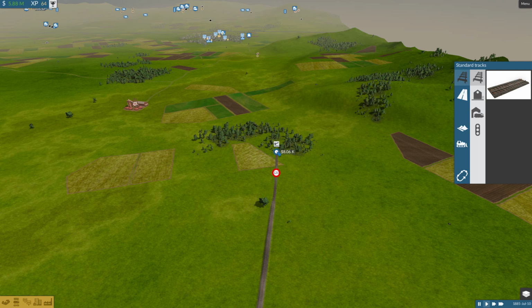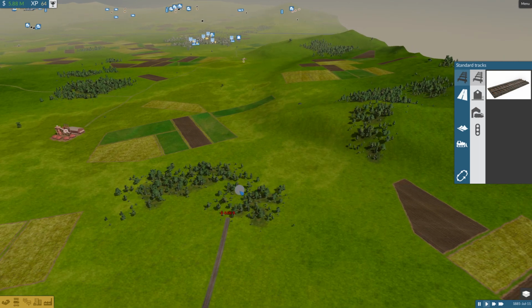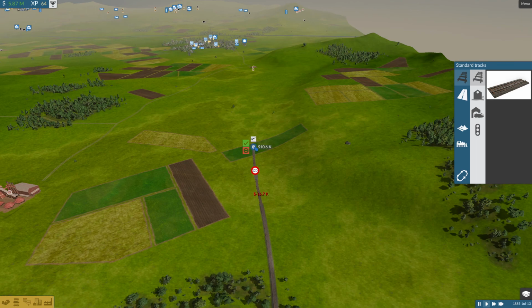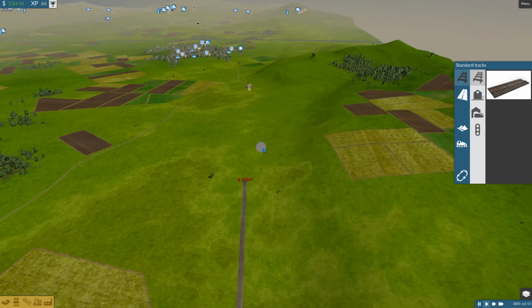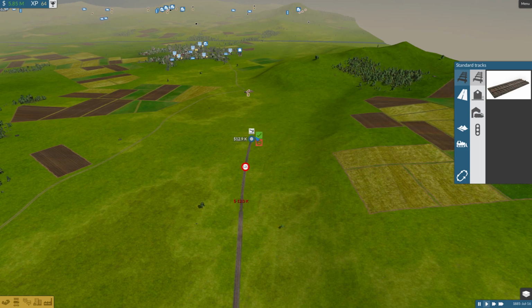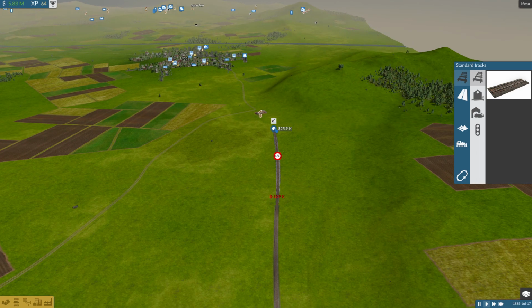Alright, we're going to have to make it so we go over here. So we kind of cut around this huge mountain area. Because we don't want to go too close to it, or else it's going to cost us a lot of money. So we'll kind of just go around here. We'll go around this.